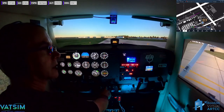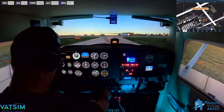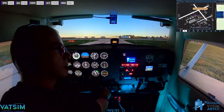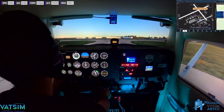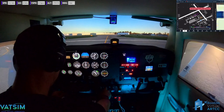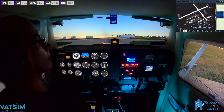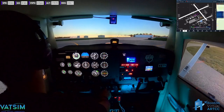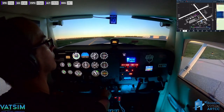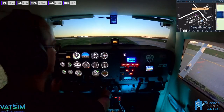Bunch of small hangars at this one. Approaching runway 07 right, 25 left. Approaching runway 07 right. Kenosha traffic, November 8th, 13 box shot, crossing 25 left. Runway 07 right, 2,500 feet remaining. Let's get up in the air. We'll just check it out from the air. Approaching runway 07. Man, it must be windy.